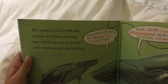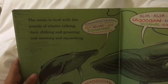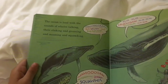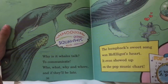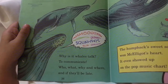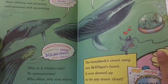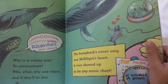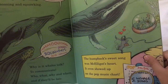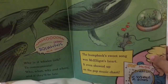The ocean is loud with the sounds of whales talking. They're clicking and groaning and moaning and squawking. Why is it whales talk? To communicate who, what, why, and where, and if they'll be late. The humpback's sweet song when McAllie got hurt even showed up on the pop music chart.